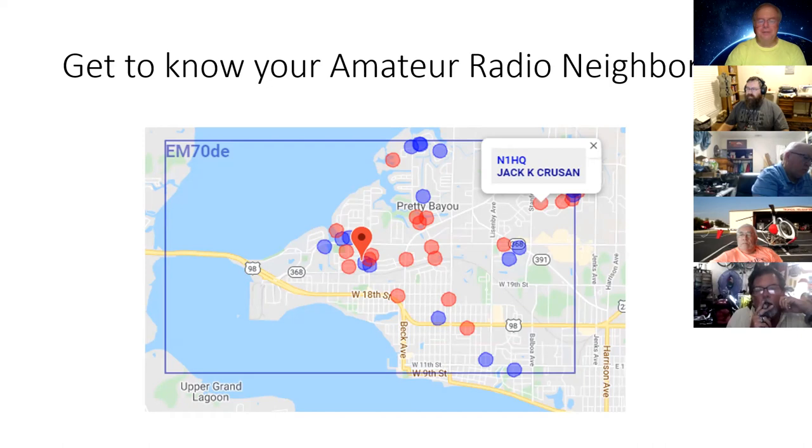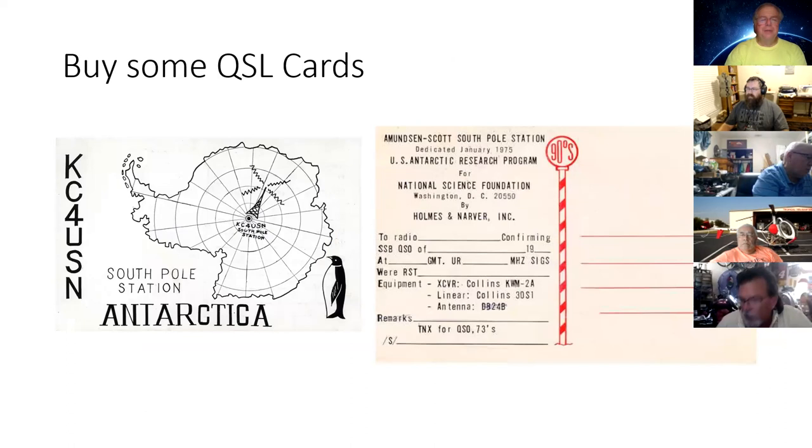This isn't mandatory, but QSLs on paper or as a card aren't as popular as they used to be, but they are still used. And you can design your own QSL card or pick a design from a vendor online. CheapQSLs.com does a great job. Or you can design it and print it out on your printer.